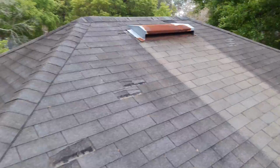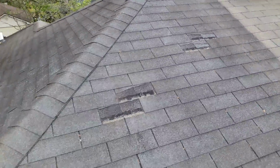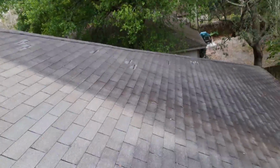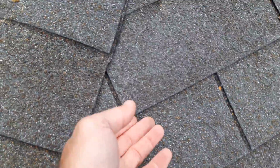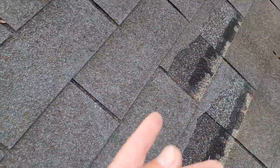I'm out here at Turkey Oaks Drive West. This roof definitely needs to be replaced. You can see we have some missing shingles there, as well as over on that side of the roof. And you can take a look at these shingles. You can see virtually almost all the granules have been depleted. They've lost their adhesion. That's why you see them being ripped in those spots.